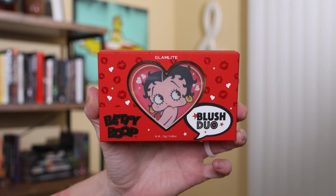I am looking on Glamlite's website and this is not on the website, so I'm assuming it's sold out. It's the only thing in the Betty Boop collection that I don't see sold as an individual item anymore, so that's a bummer if you wanted it. Maybe they'll bring it back. But here is what the unit carton looks like.